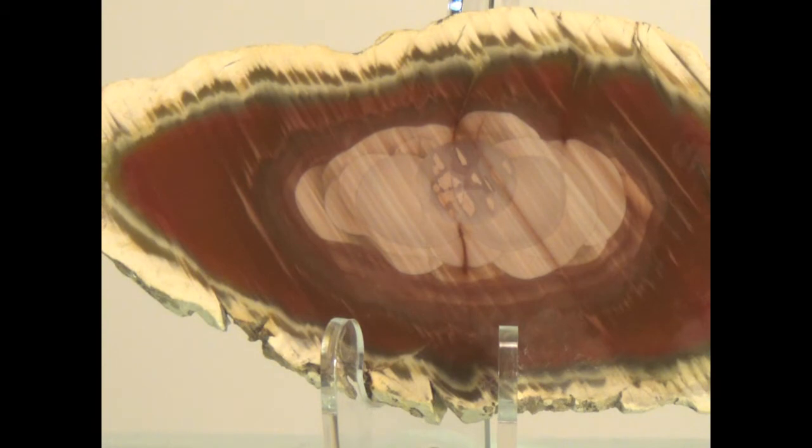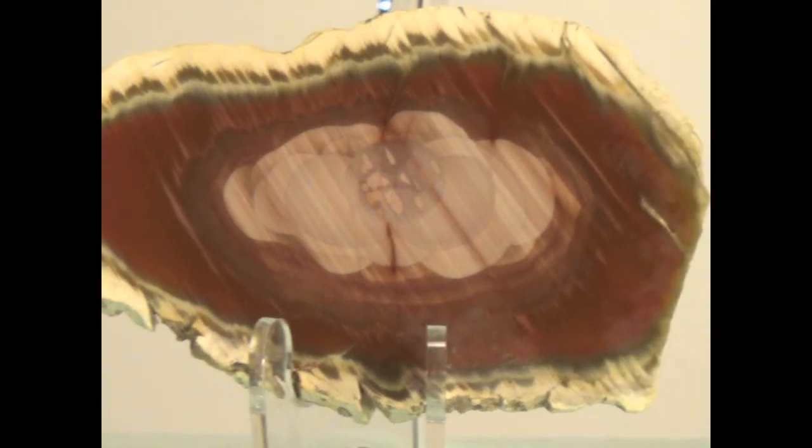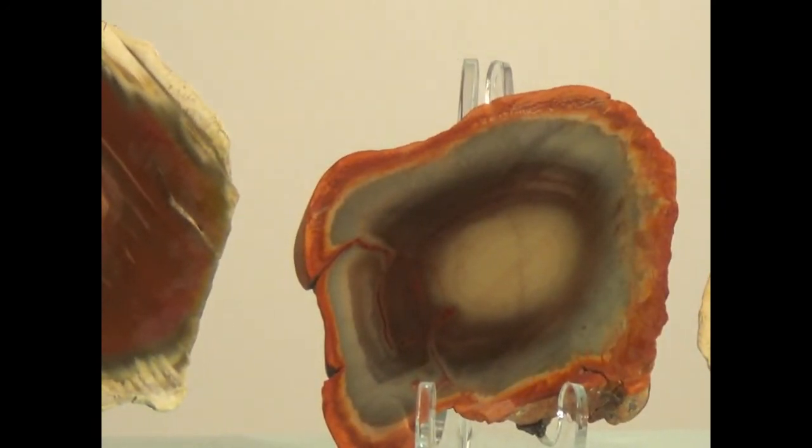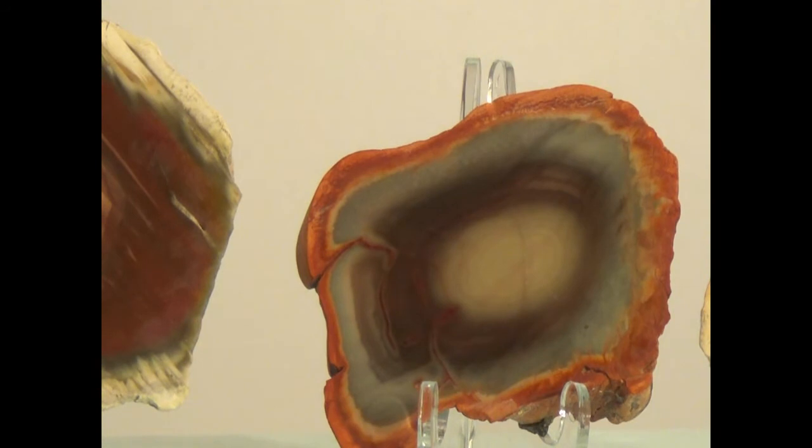The mining area is very large, almost 6 kilometers long. Over 100 tons of Royal Imperial Jasper have been mined. That is more than all of the other four fine jaspers combined.